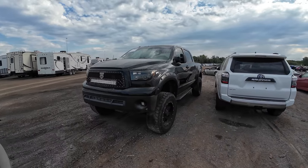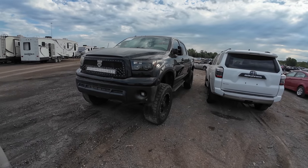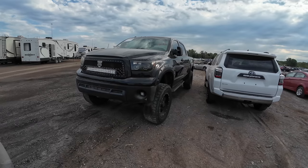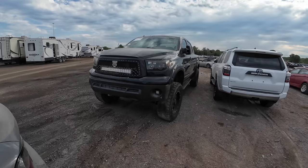It's a great car. I'm not saying it's not worth it, but 1,100 bucks plus fees, you're probably looking at at least $1,600 for that. There's no way I'm gonna pay that for a 2004 Buick.